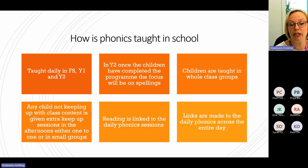The reading that we do is linked to our daily phonics sessions, and the books that they read within those reading groups are linked to where they are in their phonics and linked to the assessments that we do every 6 weeks.